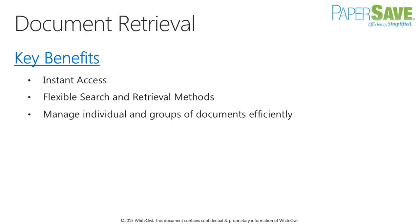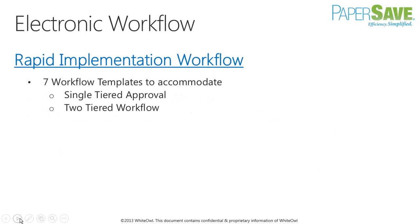Then you can deal with them and manage them either individually or as a group. So you can email a document out one by one, or maybe you want to email out the entire group that you selected. You can do that as well. Okay, now we'll start getting into the workflow. So this is that next tier to the system.